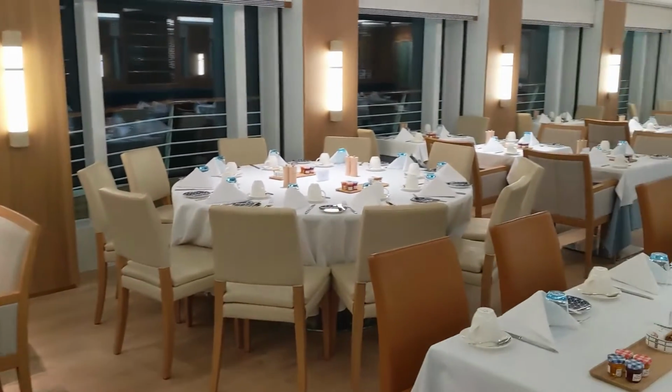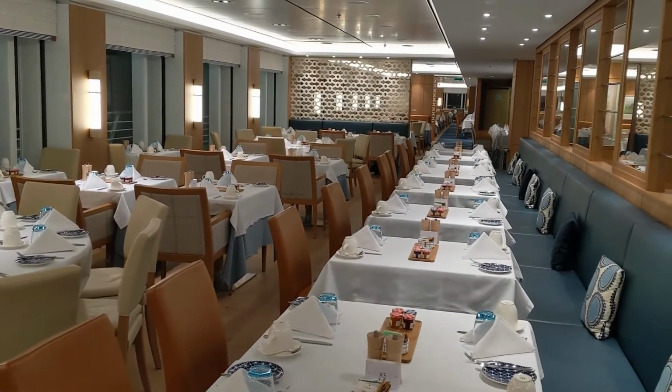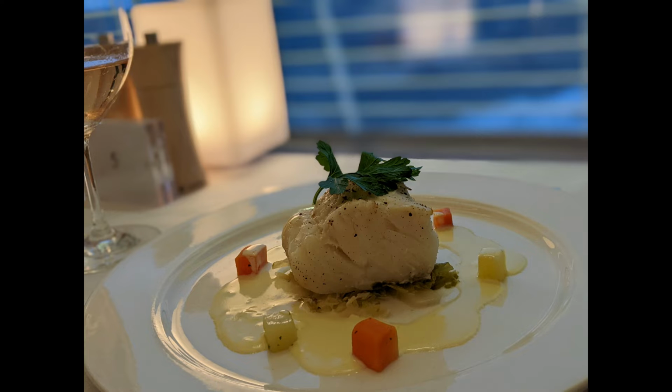Let's talk about dining. This is the restaurant or the main dining room. It's open for breakfast and dinner every day with lunch on sea days. Viking does include beer and wine with lunch and dinner. We really enjoyed our meals here, especially the dinners. We had a beautiful salmon, great halibut. I've always found the fish to be very, very good on Viking Ocean.